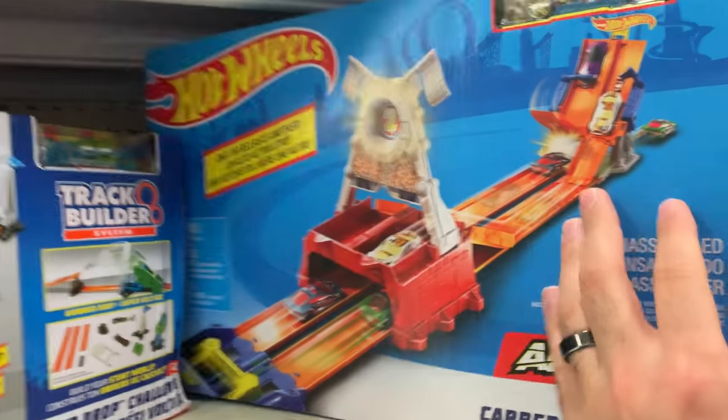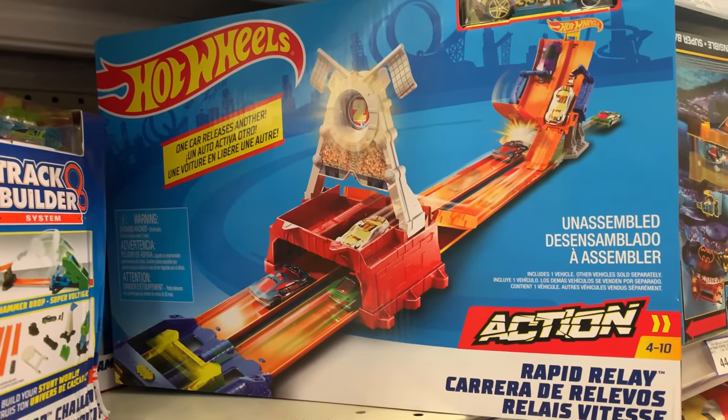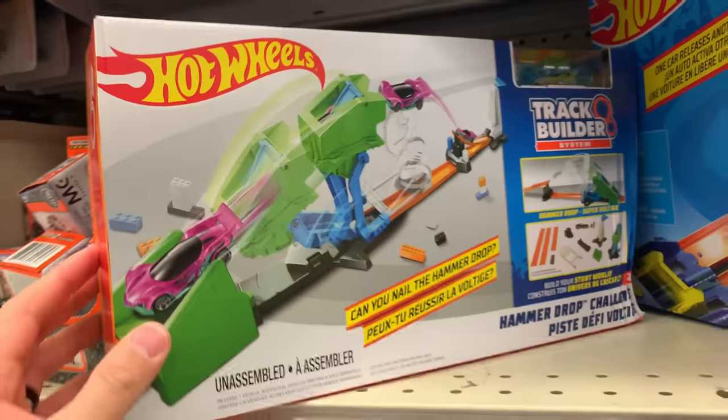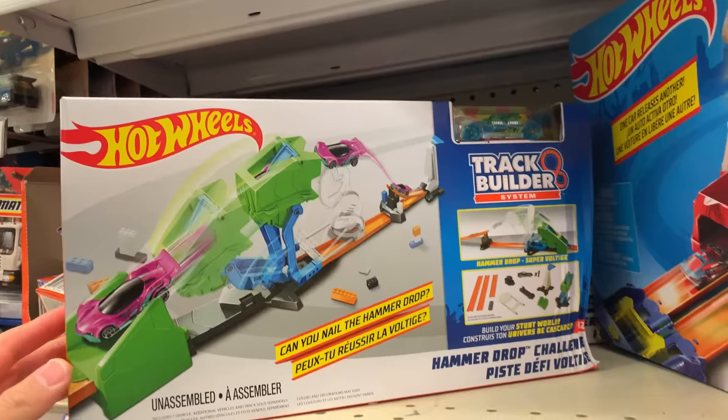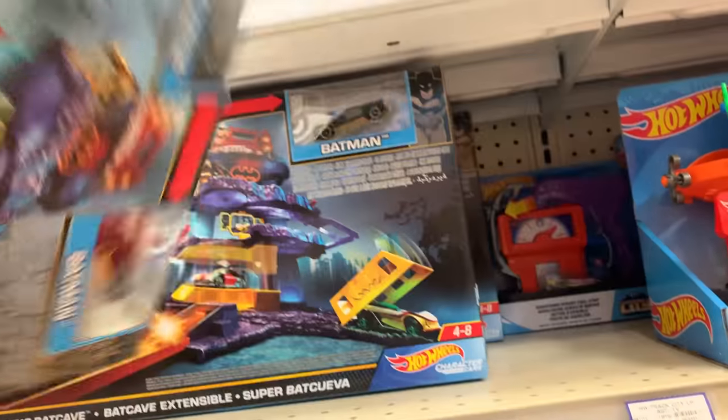What is this? We got this Action Set Rapid Replay. This is pretty neat. This is like a bigger, unassembled set. What is this one here as well? We got the Hammer Drop Challenge. That one's pretty cool. And what is this one? This one's kind of flipped over. Let's flip it around here.